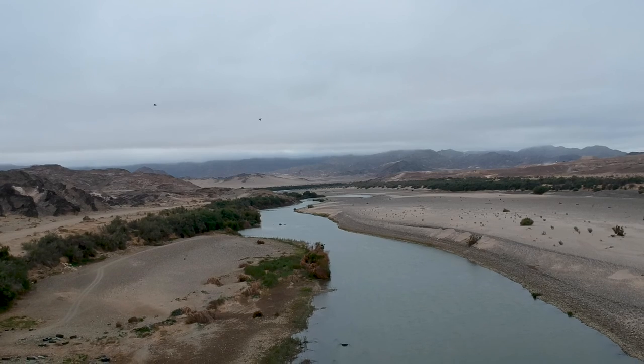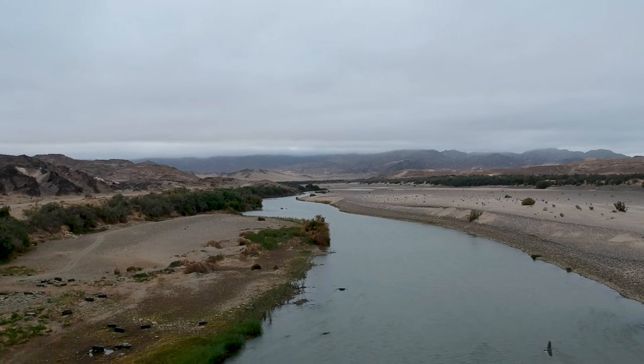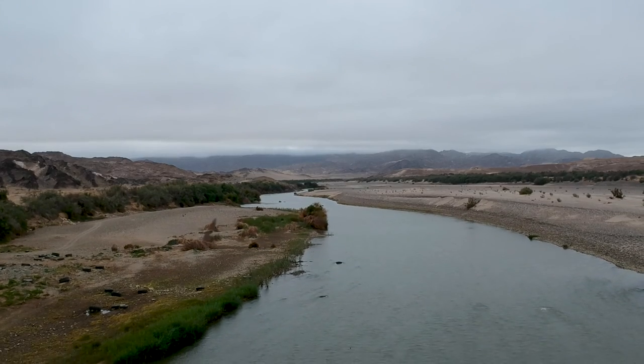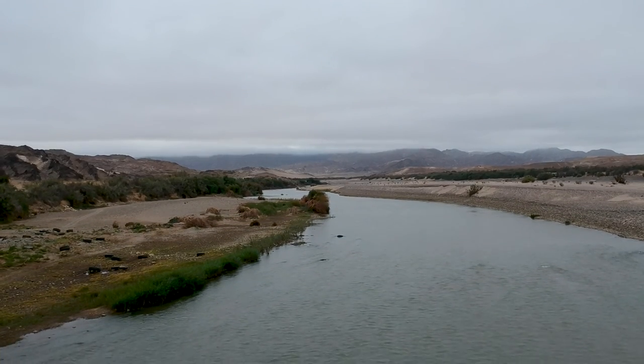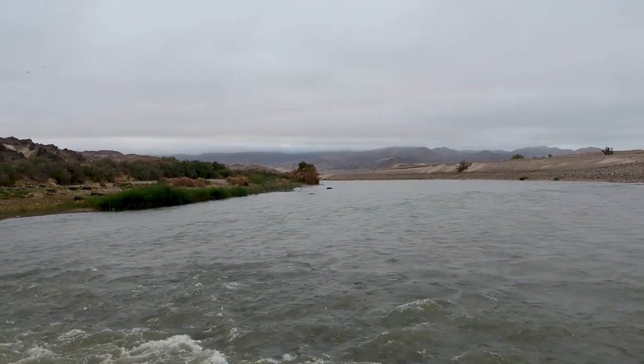And much too soon we got closer to the sea and spent our last evening at this great camping spot right next to the water, with a lot of bird life to keep us busy through the day.